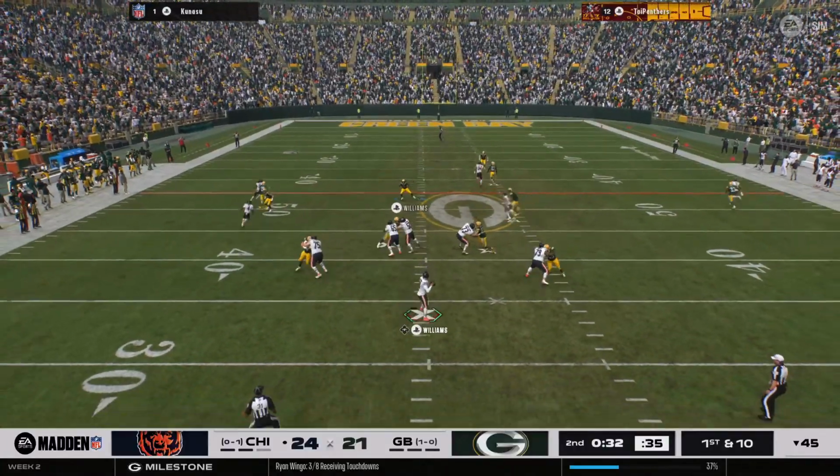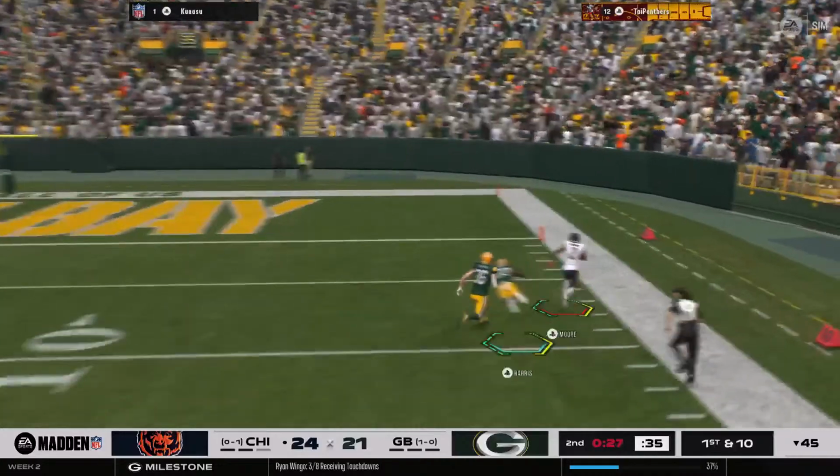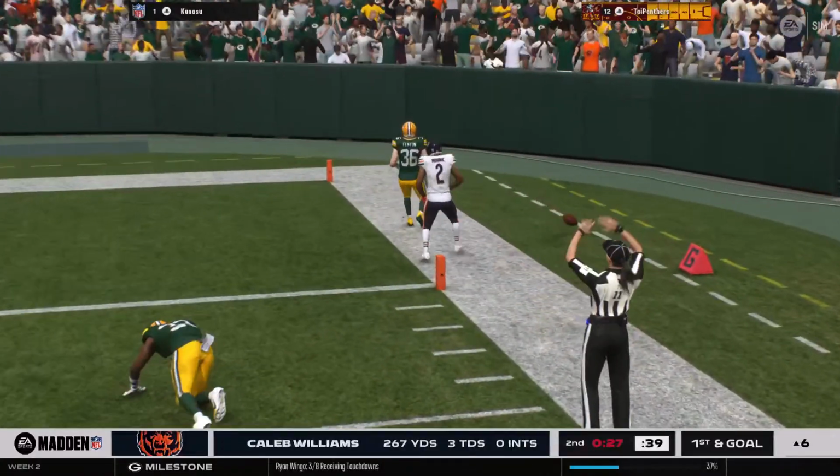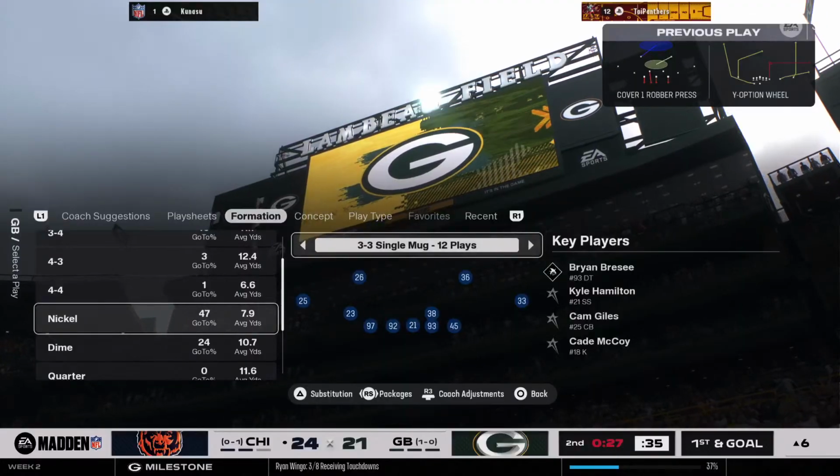First down throw by Williams. Oh, he put everything he had into that throw. He's got it inside the 10. And he goes out of bounds. That's going to set up first and goal.